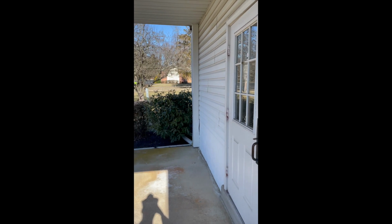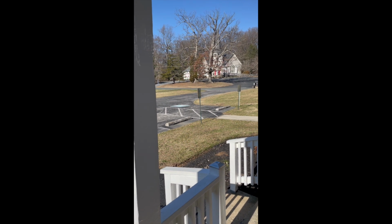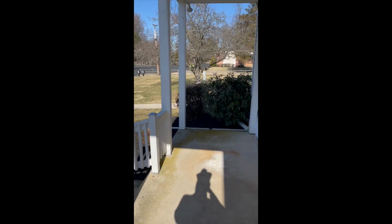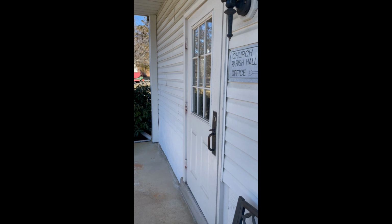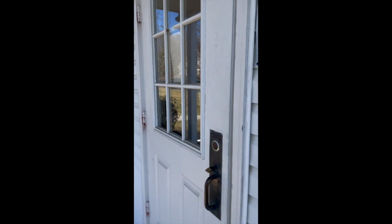This is where we are going to have a brand new entrance to the church. There you see our driveway, our parking lot, the walkways. One of the problems here at the church is that it's just difficult to get into, especially if you're older. So let's take a look and see how people kind of come into the church.